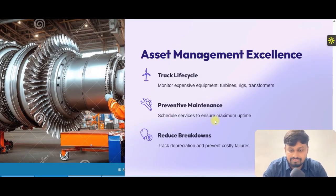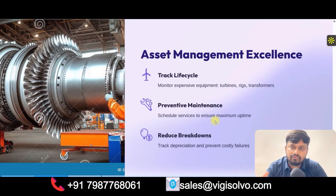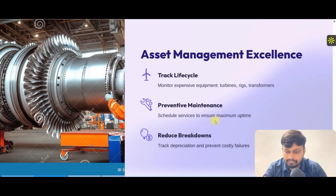is track the life cycle. So you can monitor expensive equipment like turbines, rigs, transformers. You can also schedule when maintenance is required for each particular piece of equipment. Also you can track when the maintenance is due, what the warranty period is, and when you want to exit that particular asset from your company.